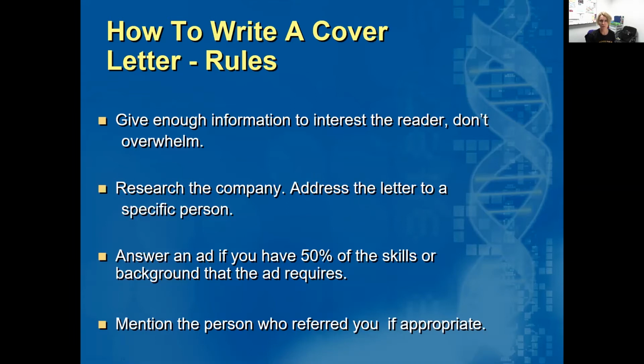So let's talk about the rules of doing a cover letter. So you want to give enough information to interest the reader, but you don't want to overwhelm them. I know I've looked at cover letters before that have been like 6, 7, 8 paragraphs long, go into 2 pages. You really want to make it short, concise, and keep it to a page. And you want to make it look readable and pleasing to the eye.